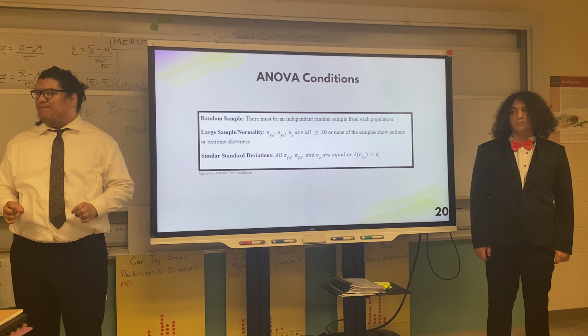And here are the results from our experiment. As you can see, our very high F value resulted in a very low P value, which meant that there was very little probability that we observed these values just by chance, assuming that all of the means of the three materials were the same.